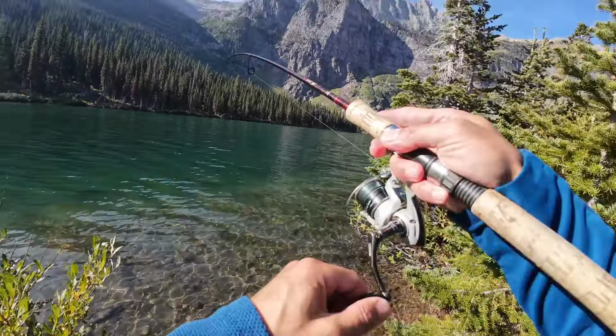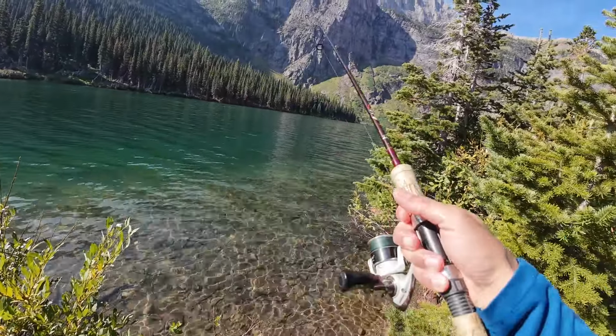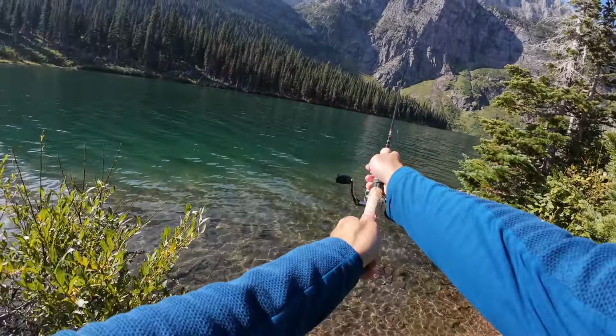I know there's some bigger ones since I caught one off camera because I forgot to turn on the camera when I made my first cast with the Panther Martin. I caught a really nice fish that was probably around 14 inches. The only reason I caught him is because I had the camera turned off. That's the rule. Bigger fish don't like the cameras. Alright, let's go to a new spot.